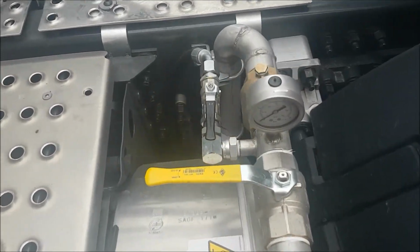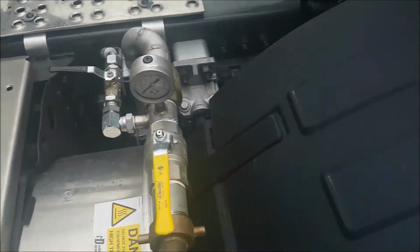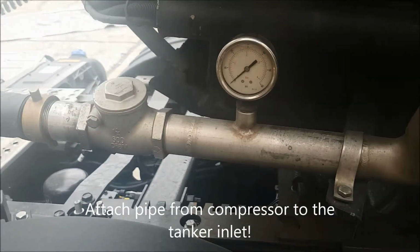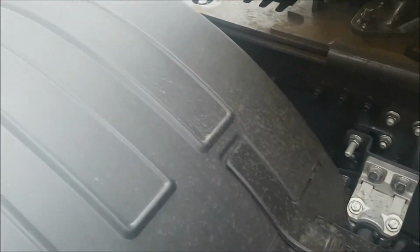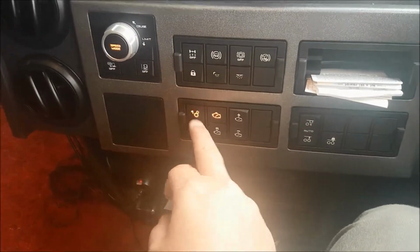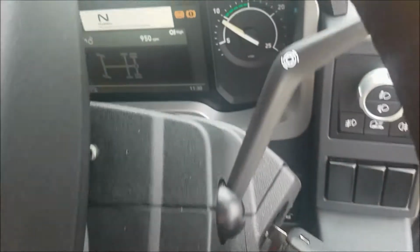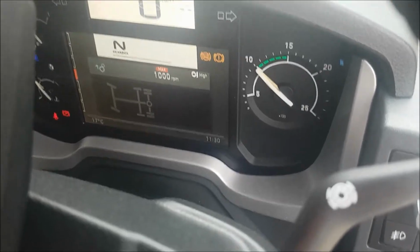So basically this is the compressor, that's your release valve, shut that, open that, follow it to the tank, zero pressure there, make sure this is shut. And then we start it up. Try not to do that too often. So we press the PTO button. Voila. Currently running at 9,000 revs, which is the maximum we'll put out.